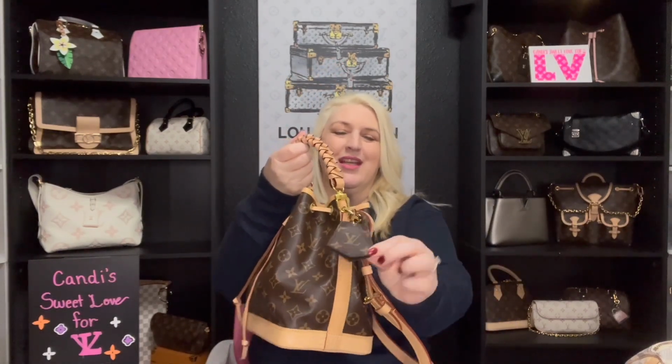I still think it's so cute on it because of the shape of it. But I had put it on another bag recently, so she's back on this one now. But I use this bag a ton.